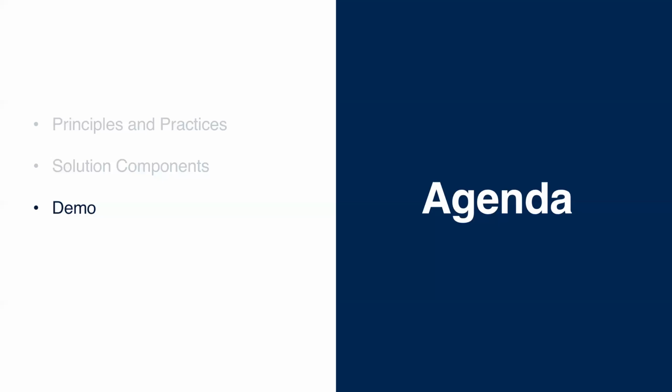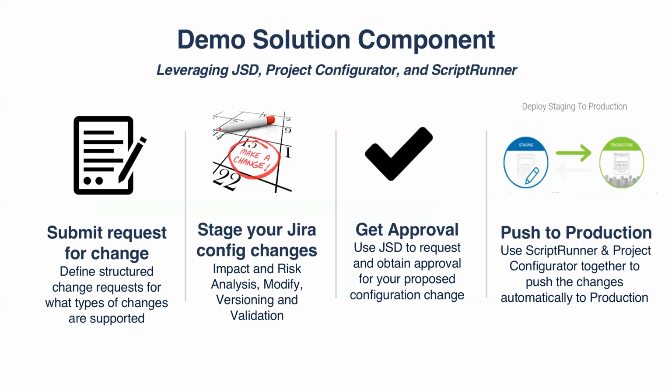So let's put all those actions together. Let's put principle and practice together. Let's put the activities from the sample components, and let's put the automation in place. So let's do a simple demo and show you how all these come together.